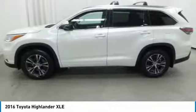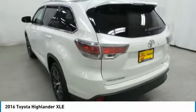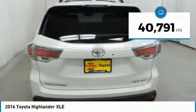A 2010 Top Safety Pick, the Highlander is where substance meets style and is priced below $35,000. This vehicle has less than 45,000 miles.